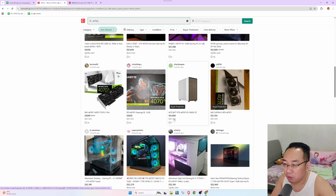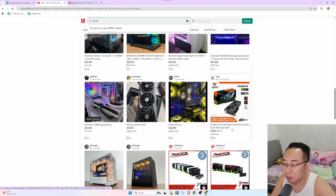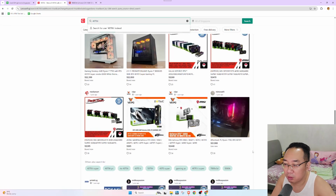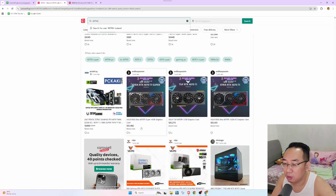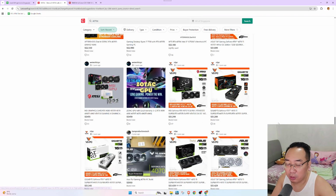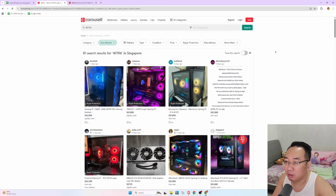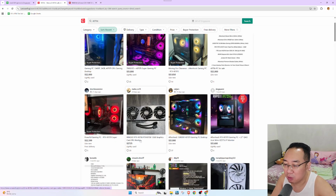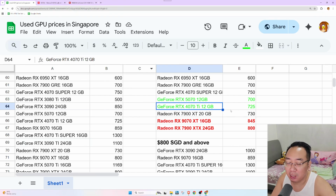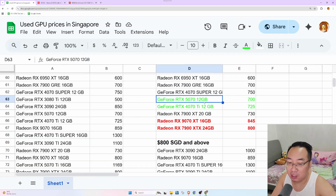4070 Ti, not that easy to find at a cheap price of 725. Where was it? It might have been sold. Yeah, I'm not able to find it. Most of the 4070 Tis I see on Carousell are actually bundled with PCs, and I think it might have been sold. So we might not be able to find it. Oh, is it this one? Yeah, for 725. My bad, I just missed it. So this is the only 4070 Ti 12GB that's listed at 725. Anything other than that, you have to pay a lot more.